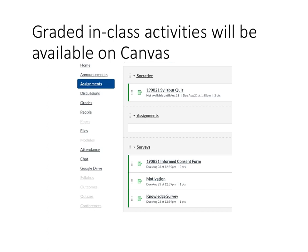So now we get down into a little bit more of the nitty-gritty details of how the class is going to run. So today I'm going to have you do a quick syllabus quiz. It's just graded for participation. I just want to know what you remember from the syllabus. So those of you that didn't look at it yet, don't stress out.